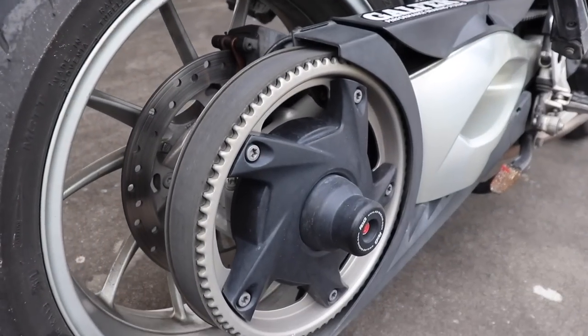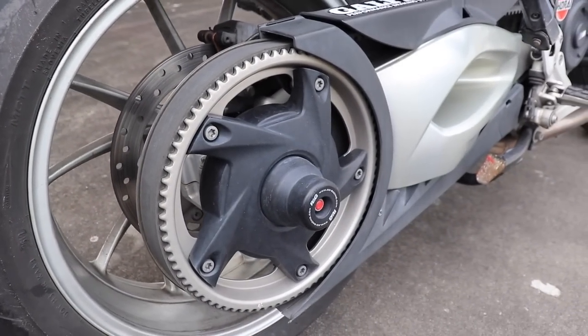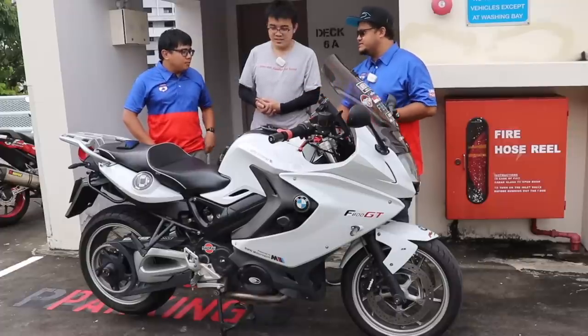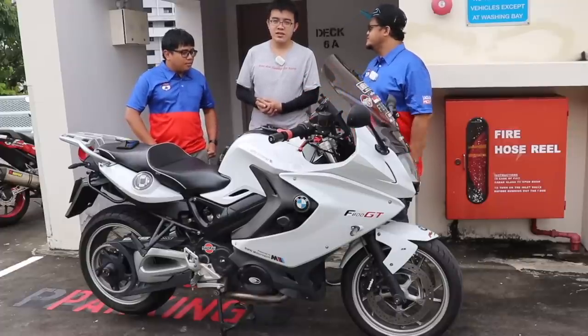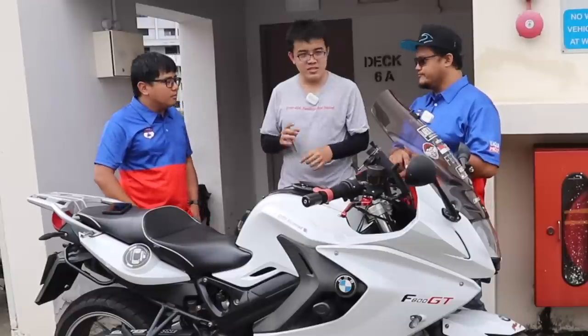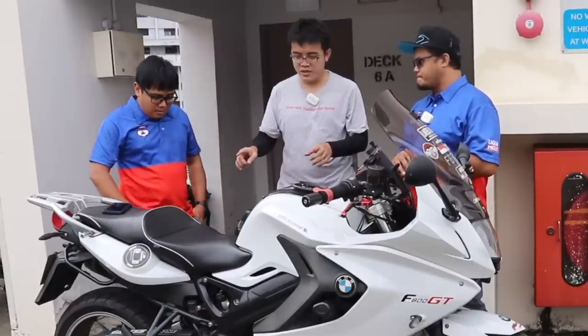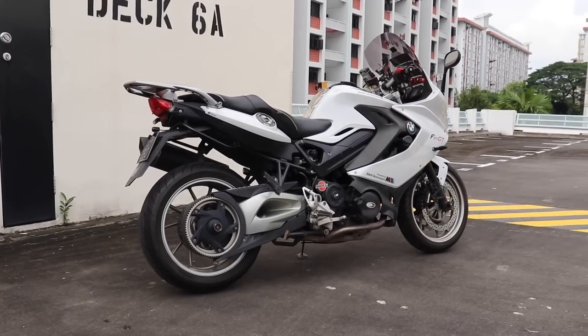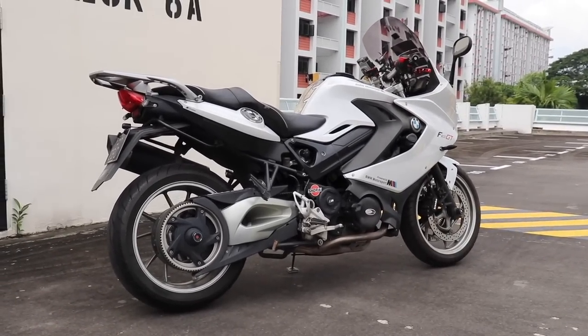How about the maintenance for the belt? Is it comparable to using a chain? How often, what's the mileage? The manufacturer's recommendation is to change the belt every 40,000. The pulley or sprocket, no need to change. Okay. But my bike has been 6 years, the mileage is 50,000, and it's still on the stock belt.